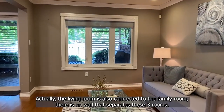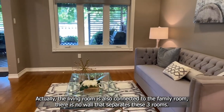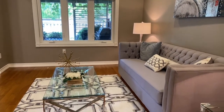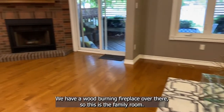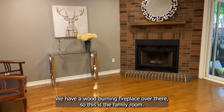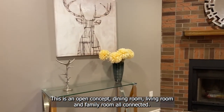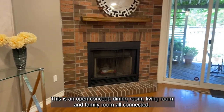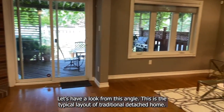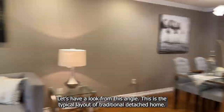Actually, the living room is also connected to the family room. There is no wall that separates these three rooms. We have a wood-burning fireplace over there, so this is the family room. This is an open concept dining room, living room and family room all connected. Let's have a look from this angle. This is the typical layout of a traditional detached home.